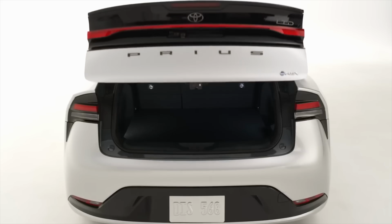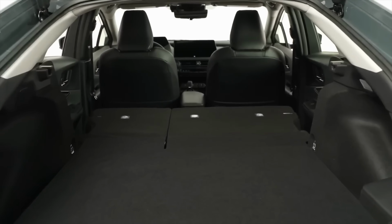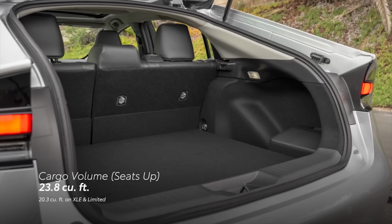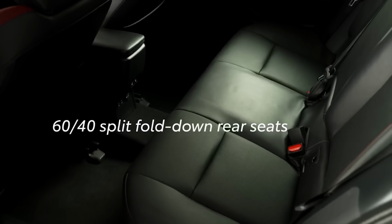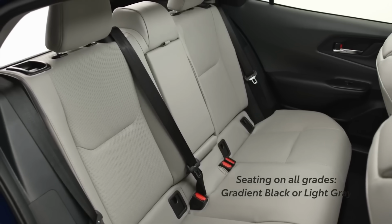There's also a question about cargo space. Again, because of the redesign, Prius lost a lot of cargo capacity, around 7 cubic feet of it. So now you're left with just 20.3 cubic feet of storage behind the rear seats. Of course, you can increase cargo space if you fold down the back seats, but then you'll need to sacrifice passenger space, so just be aware of that.